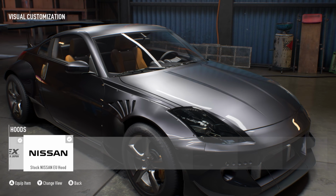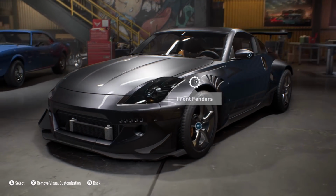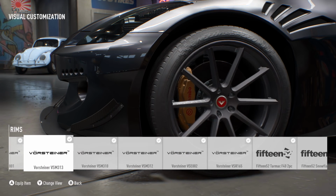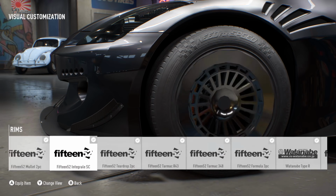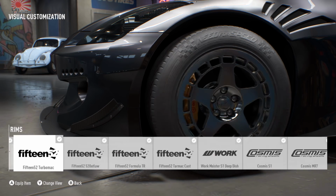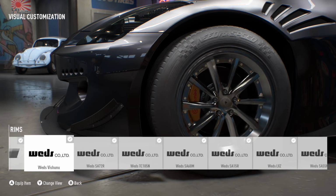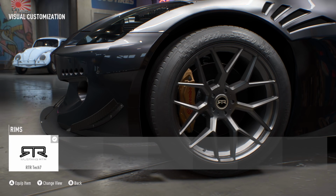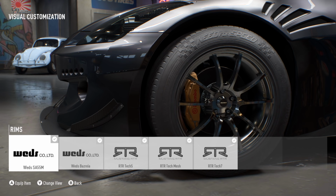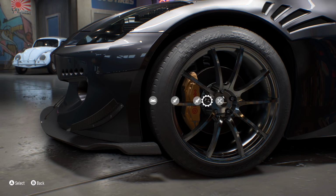So again, you can go through your selection of hoods. You can go through a couple of different things. I actually went with the Euro spec hood because I think it looks really good on the car, especially with the Rocket Bunny fenders. It looks great, actually. Now going into the wheel selection, dude, you get a massive selection of wheels. It's always something that Need for Speed has always been really good at, is getting a huge selection of wheels. But personally, that's one of the things I enjoy more than anything in the game, is just the insane amount of customization there is. It's absolutely ridiculous how much customization there is, and they're definitely not letting up on that at all, which I'm extremely glad about, because that's such a staple of Need for Speed.